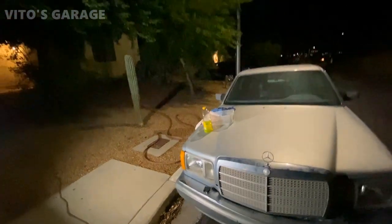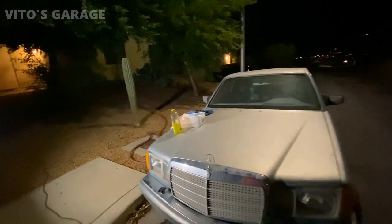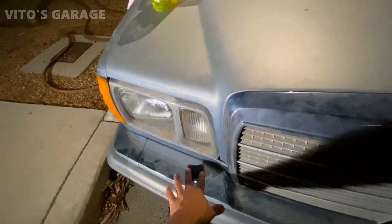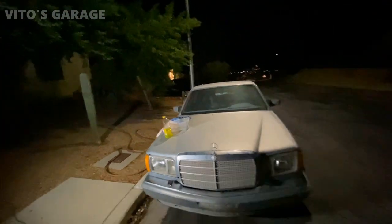As you know, when you drive at night, depending where you are, there are a lot of wild animals out there, and they will run when they see headlights. But when these make the noise, apparently, I don't know what it sounds like, but apparently they scare those animals away.